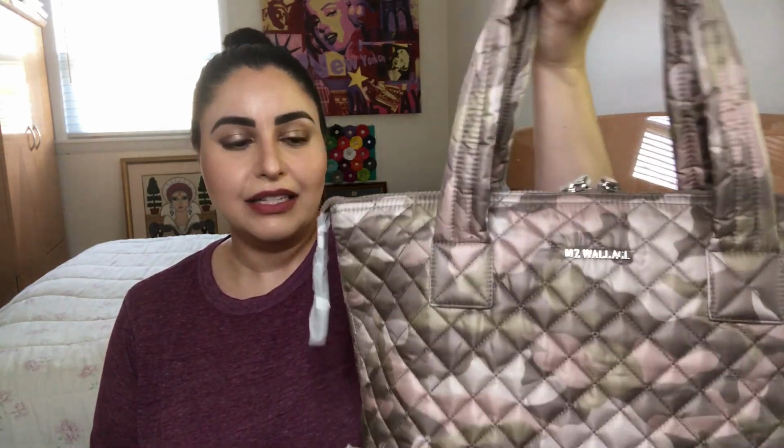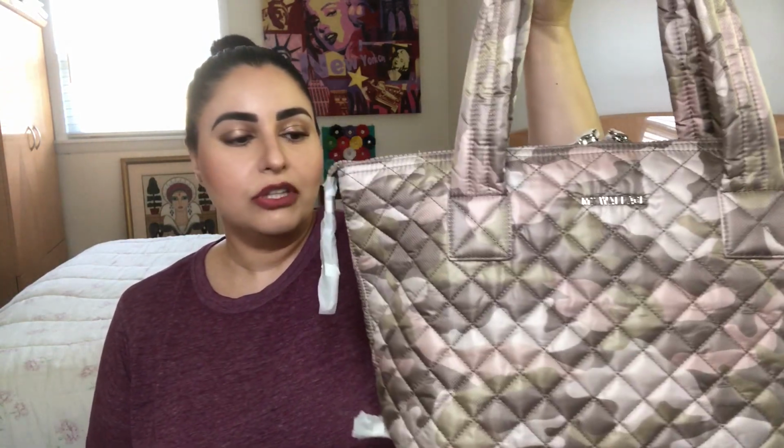So I ended up picking up the blush camo and kind of like the style itself. Initially, when I saw blush camo, I didn't like it at all. I thought it looked a little dirty. The colors didn't appeal to me. I just was meh about it.